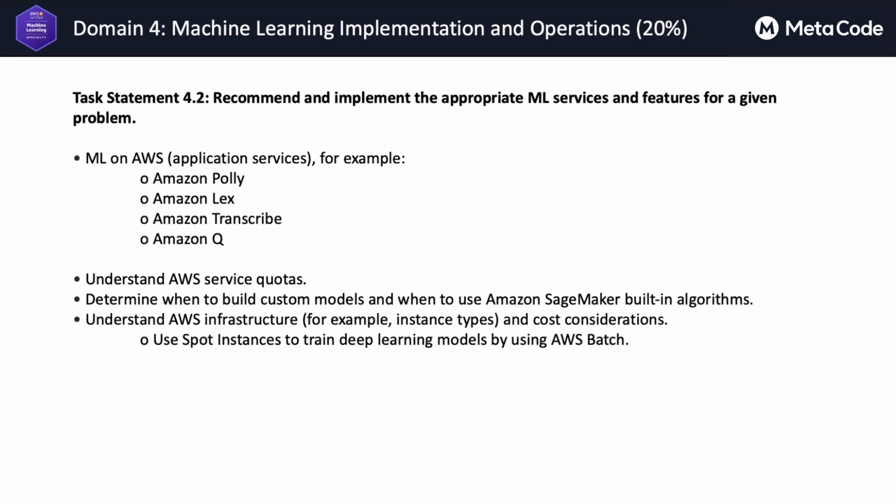Second, selecting the appropriate machine learning services and features. For various use cases, you'll need to choose the right AWS machine learning services. For example, Amazon Polly, Alexa, and Transcribe are useful for text and speech tasks. You should also understand service quotas, SageMaker built-in algorithms versus building your own custom models. Cost effectiveness is key. Consider using spot instances and AWS Batch to train deep learning models efficiently.